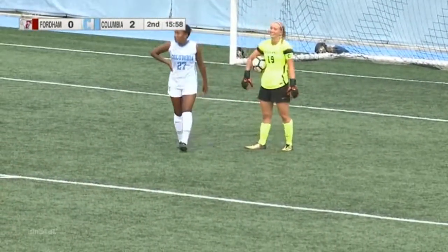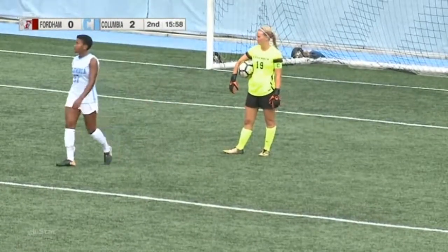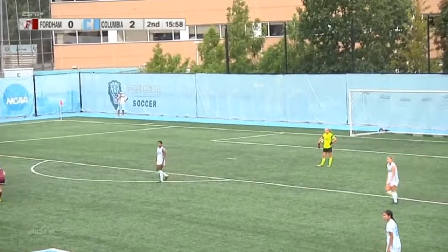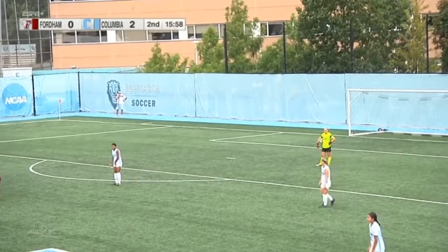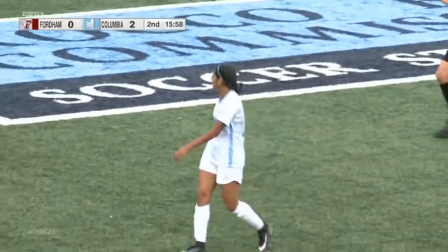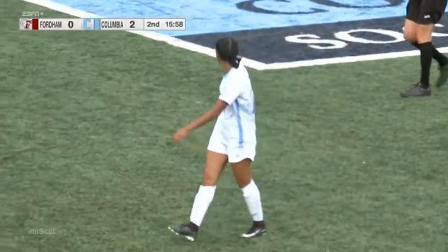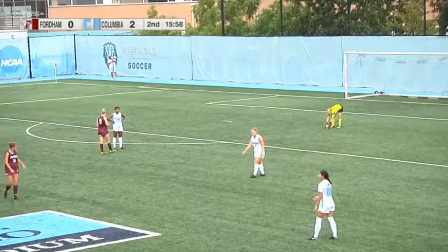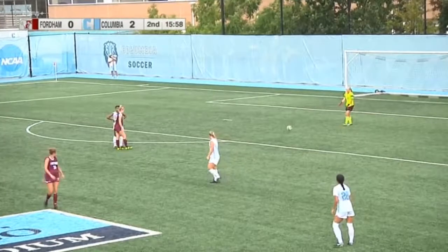Fordham now, for the first time in the entire game, looks more likely to score the next goal than Columbia does. Only seven fouls between the two teams and no cards. It's been a cleanly played game. Both these teams are very technical in their approach, and they play a brand that's really sound in their approach.